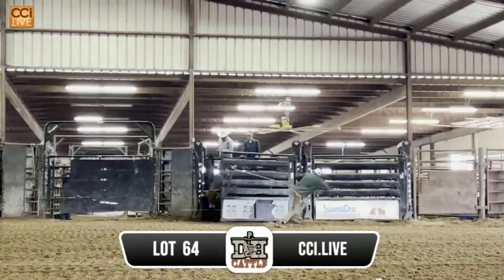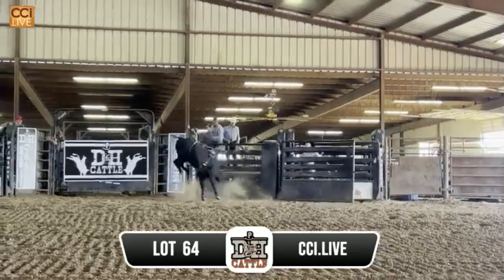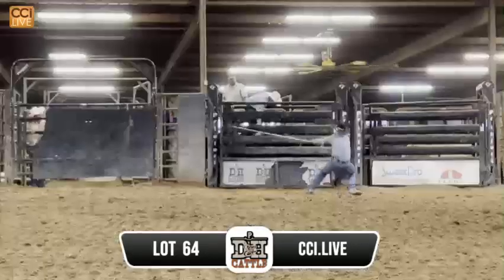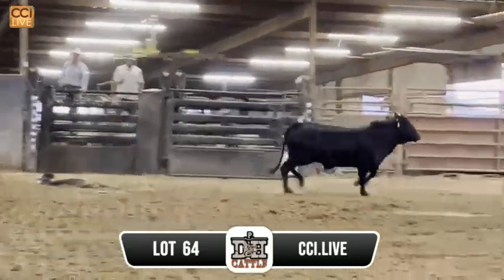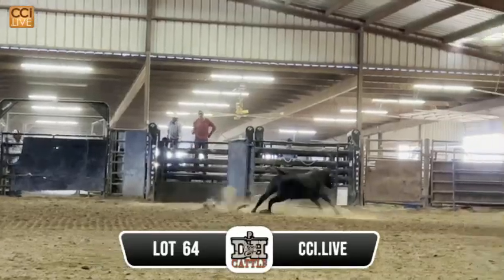We're going to lot number 64. Here's one sired by the PBR Finals bull Homebrew on the top side, the great Cowboy Casanova female on the bottom side. A full interest calf, lot number 64. 64 is your number to bid on here. Let's go. Here we go. Number to bid. 5,000 on him. Now 2,500, now 3, now 3,500, now 4,500 on him. At 4,500.